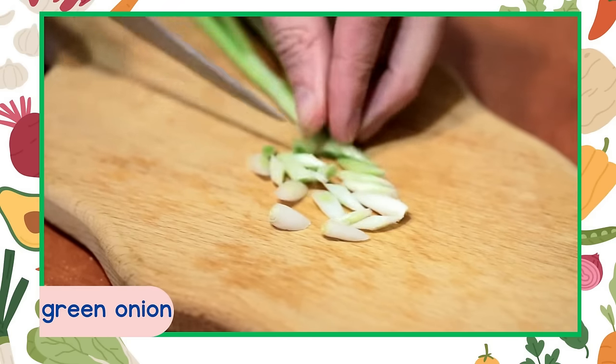Can you guess this vegetable? Red bell pepper. This is a red bell pepper.